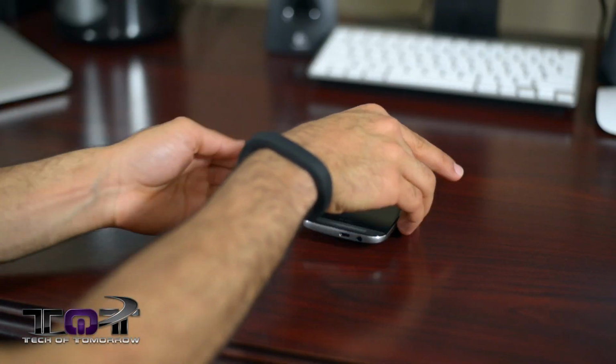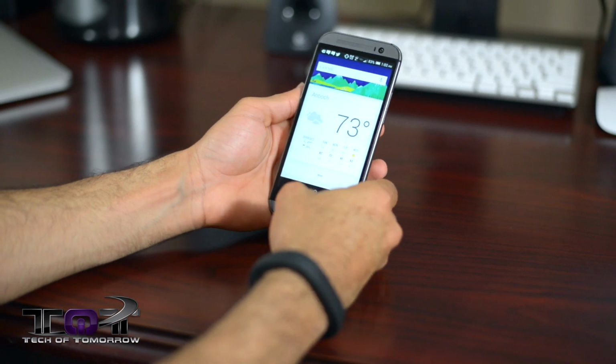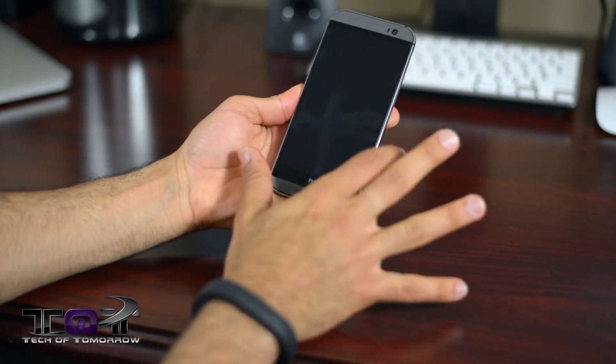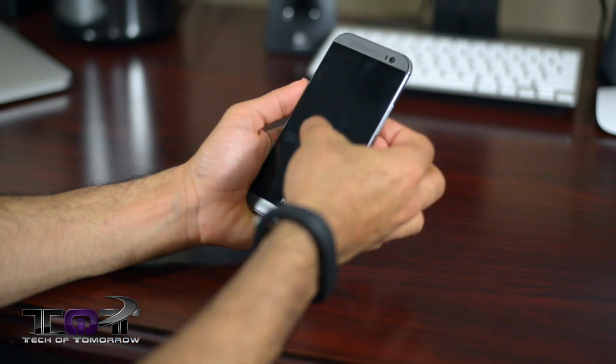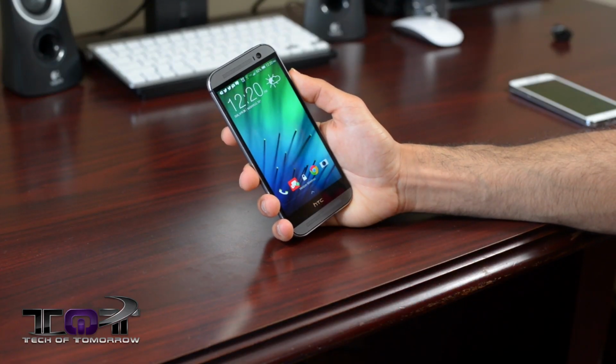The next feature is to help people who have smaller hands. It's called Motion Launch, which uses not only your hands but also the gyroscope inside the M8 to unlock your phone, go to the camera, launch Google Now, or go into BlinkFeed. The one I use the most is simply sliding from the right-hand side to unlock the device and go to your home screen. You can also double tap the display to turn it on.